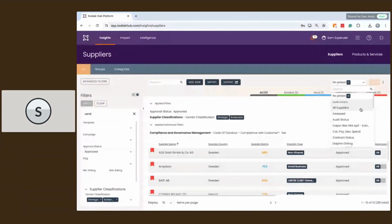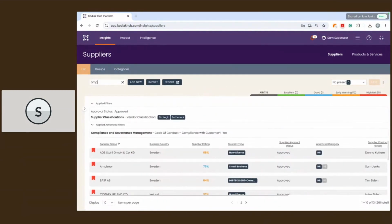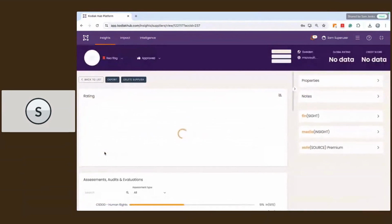So I could be a category manager that's interested only in a particular view, or maybe I'm working with compliance and I want to make sure that I always keep an up-to-date list of suppliers that are compliant with particular aspects. Well, of course, we can save these particular views as our defaults. If I want to, I can also simply search for an individual supplier. And from here, I can jump into a supplier scorecard.